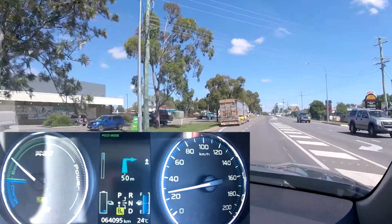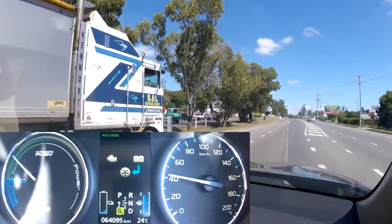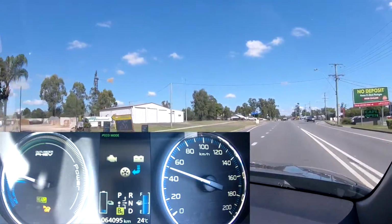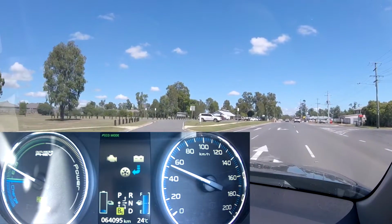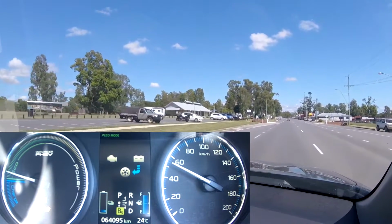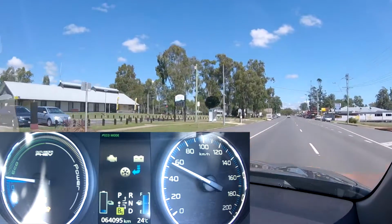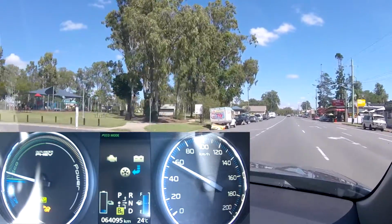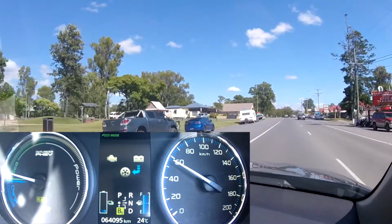Okay, we are back on the highway. Yes, this is a highway going through this little town here. Obviously it's only 50 and 60 kilometers an hour, and there's even a 40 kilometer zone on the highway where it crosses the school area. But yeah, that's just the Brisbane Valley Highway going north. Or northwest.